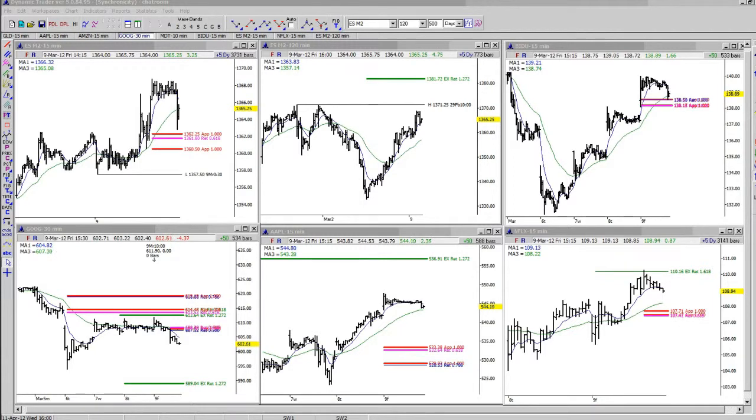Okay, I'm just going to move this over. So we've got the Dow, and then I'm going to look here at the S&Ps and the Russell. And then also let me get a matrix for Apple. A little bit of multitasking here.